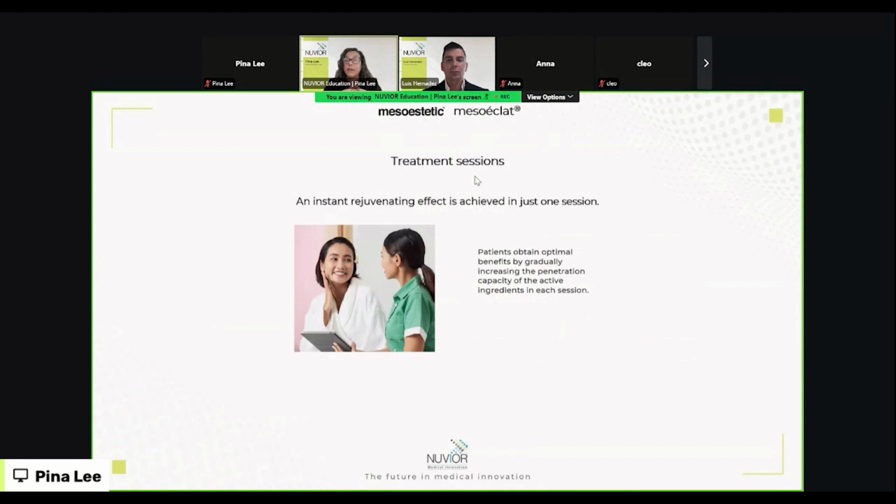Now, when you're talking Mesoeclat, it can be positioned as a beautiful one-time treatment. They even have the perfect day. And I think Luis and I are going to do a webinar on the perfect day soon, how we can make you runway perfect with Mesoeclat. And with that one session, they are going to be glowing. They are going to be just beautified.